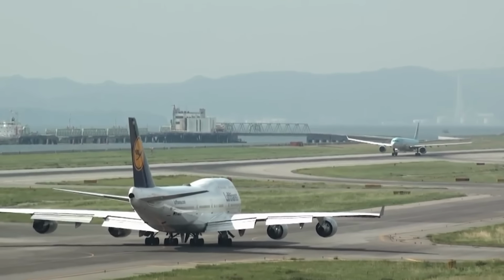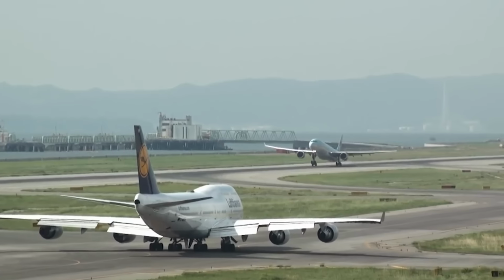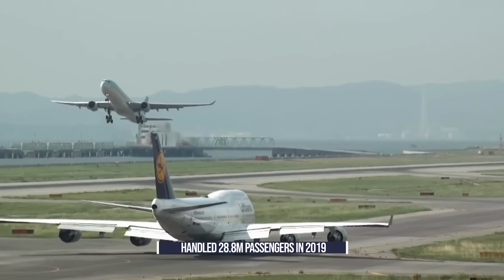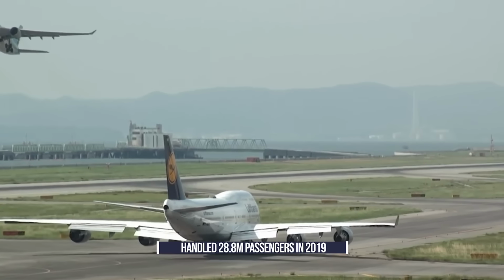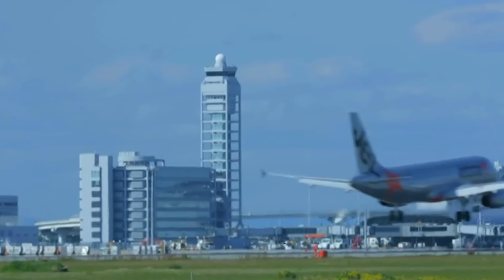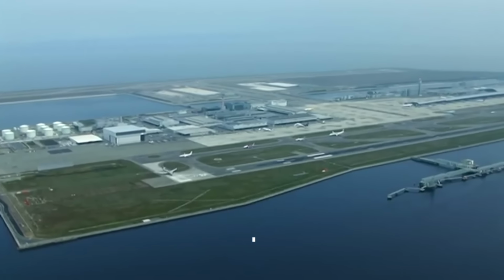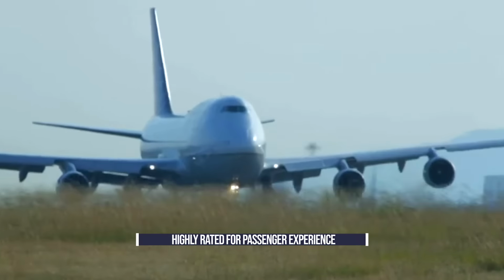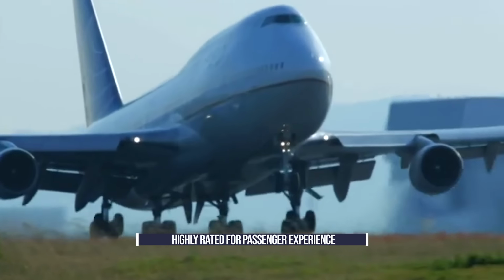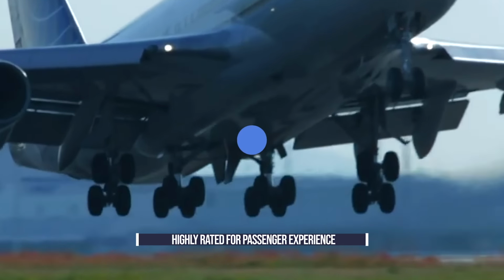As of 2019, Kansai Airport was the third busiest in Japan, handling 28.8 million passengers. While it may not be the busiest airport, it is popular. It was placed 10th most popular global airport in the Skytrax World Airport Awards in 2020, and second most popular in its medium-sized category. It also picked up an award for Best Airport Staff and Best Baggage Delivery globally.